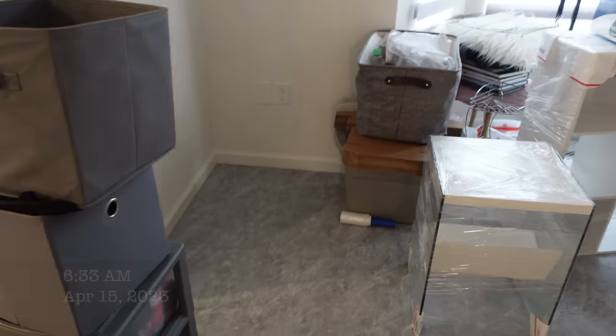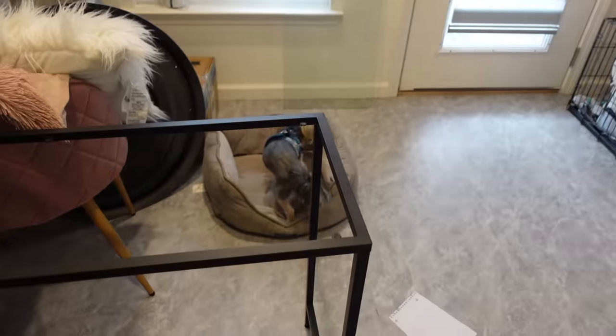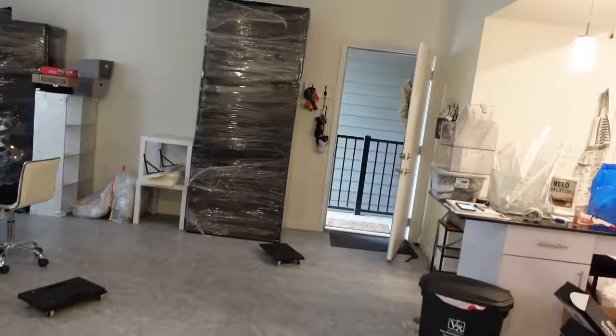This whole corner is cleared out. All of this really fit in Emmanuel's car. It is 7:34 in the morning, moving day. Prince keeps trying to escape and go outside. Just took him out. Bae is on the way.